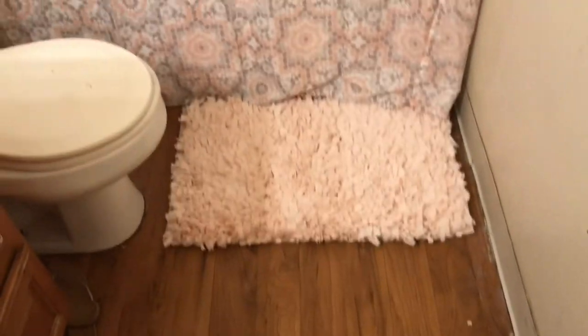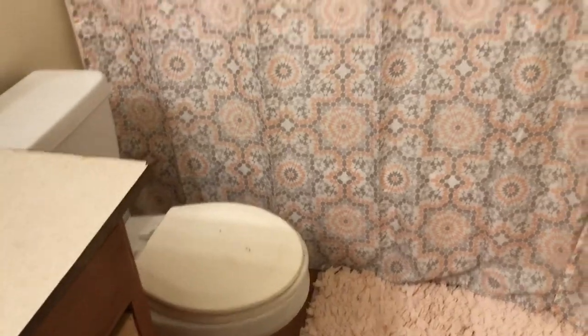So then here's the rug, and then there's the other rug. I need to mop, you guys, mind you. Sunshine just came in here and jacked up my bathroom, but anyway, so there's that. Toilet seat is stained. It was just a misunderstanding.